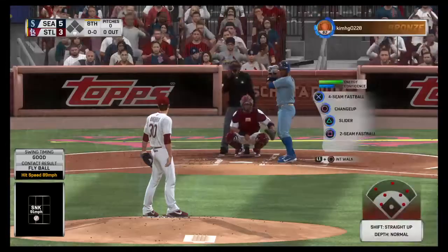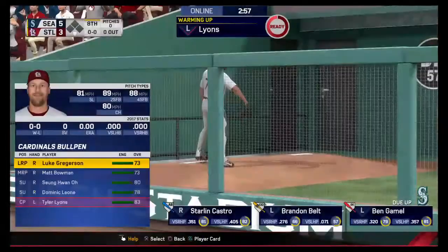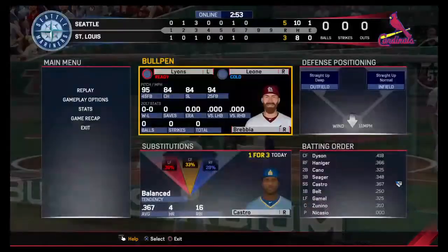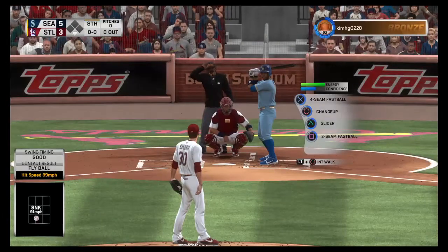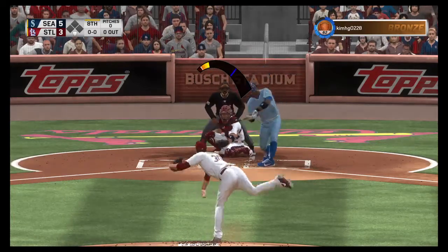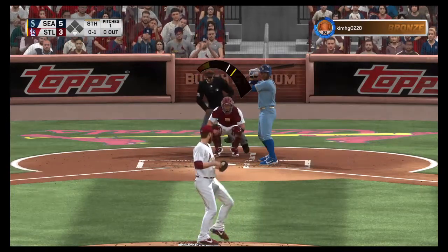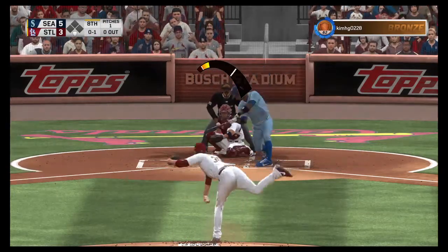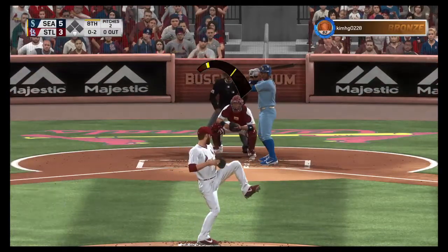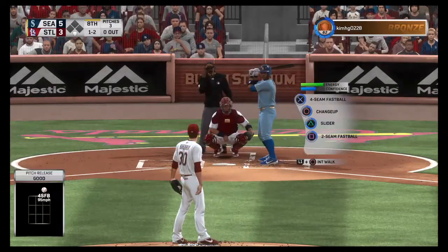Stepping up now, Starlin Castro. Leading off for Seattle, shortstop, Starlin Castro. And that's waved at and missed for strike one. Now here's the pitch. Got him out on his front foot. It's 0-2. Nothing in 2 count, and the pitch. And a neck-high fastball that time.